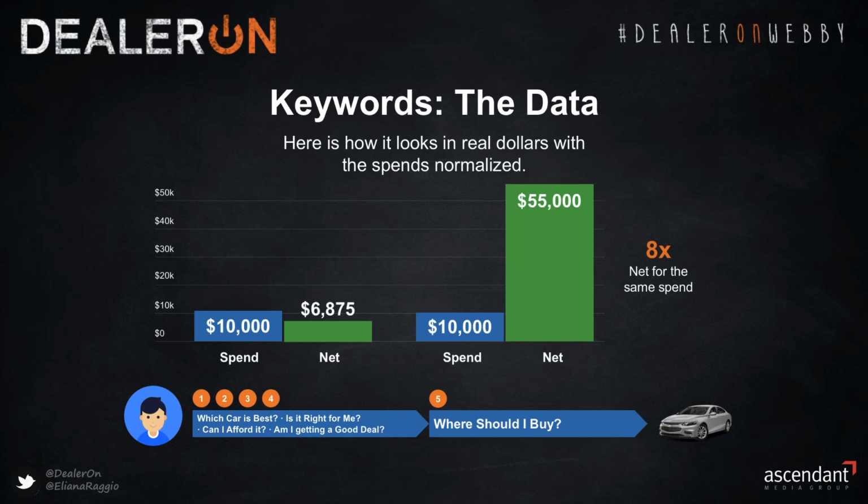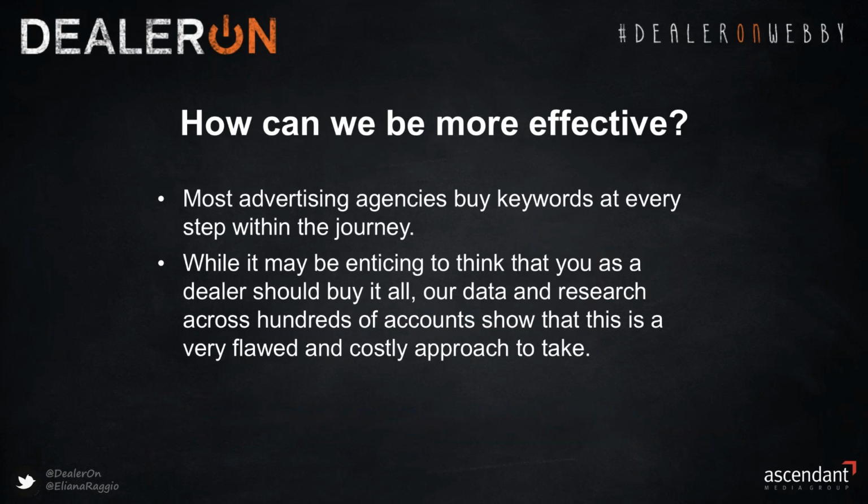We analyzed data from many dealers and were able to translate this into real terms, and what we see is that the spend for lower converting terms such as which car is best and is it right for me, am I getting a good deal, we're generating very little in terms of ROI because of the rate of conversion to spend. However, the higher converting terms were generating a significantly smaller portion of the budget while generating a majority of the ROI. Most agencies buy keywords at every step within the micro moments concept.